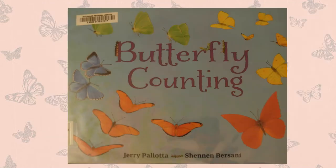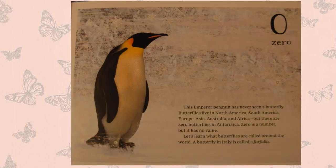So let's do some counting with butterflies. This emperor penguin has never seen a butterfly. Butterflies live in North America, South America, Europe, Asia, Australia, and Africa, but there are no butterflies in Antarctica. So there are zero. Zero is a number, but it has no value. Let's learn what butterflies are called around the world. So, zero is our first number.